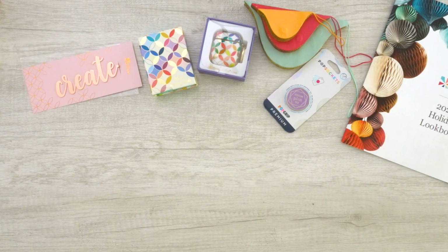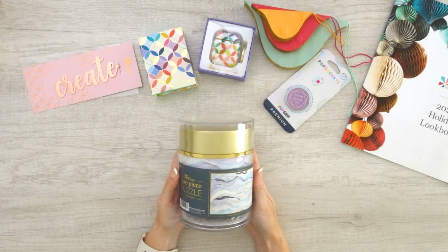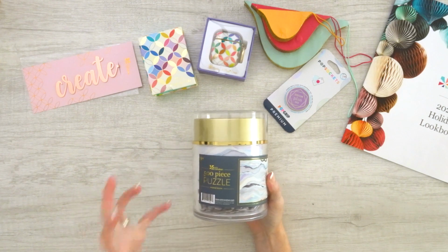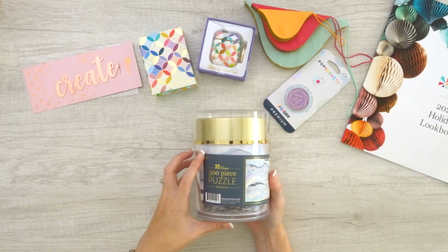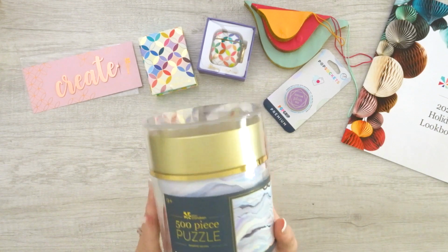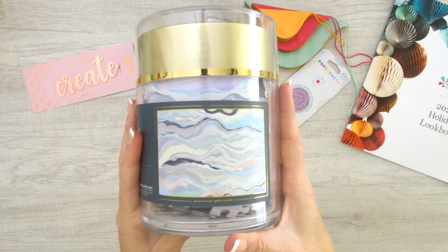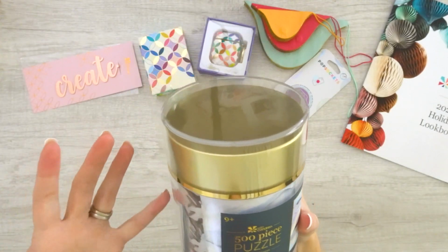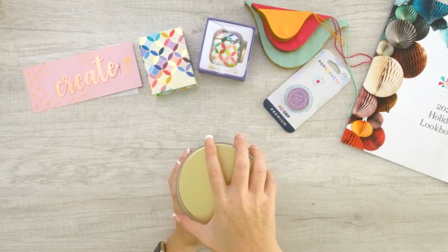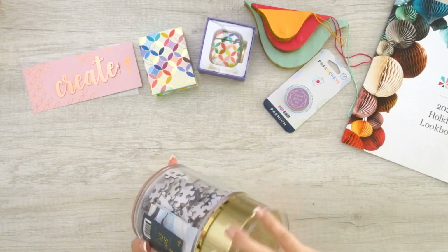Okay, the next thing I have to share with you guys is the new 500 piece puzzle from Erin Condren. I am so super excited about this. Now it says it's for 9 and up, but in our household we do puzzles together as a family, so I think that that's a little bit flexible. I have also not opened this yet because I really, really want to be able to show you guys all on video what comes inside. But I am really excited to share with you guys this jar that it comes in.